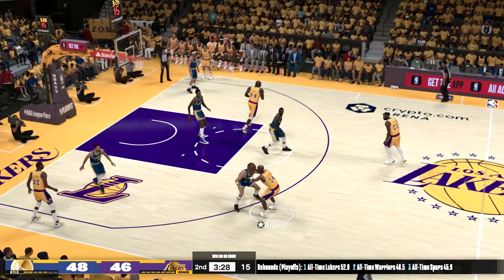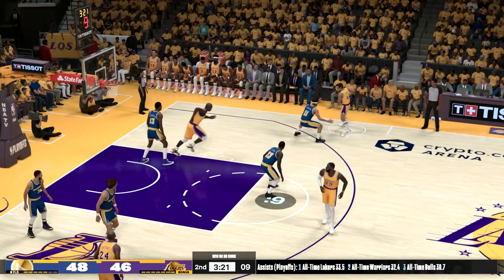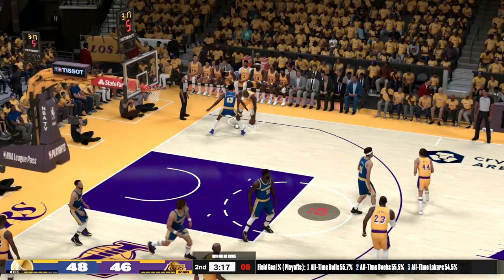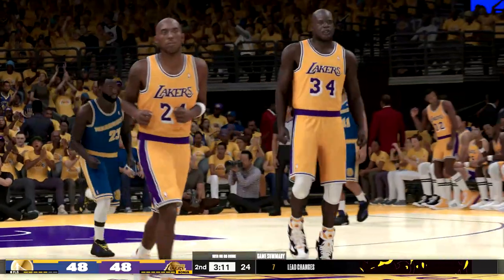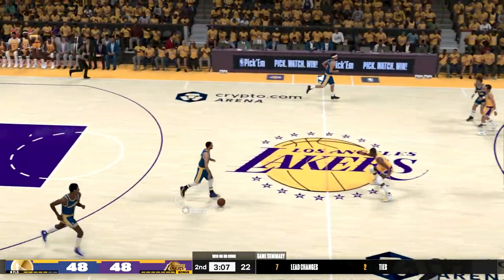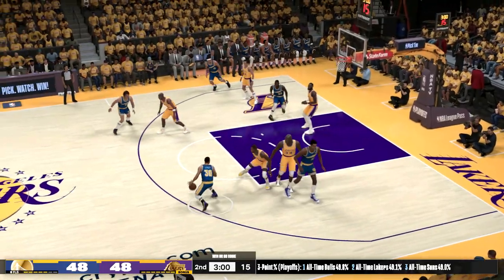James passes to Bryant. James outside. Screen by O'Neal. O'Neal on the wing. Nails the baby hook. O'Neal's got 7 points in the game. They just look so overwhelmed inside. Yeah, that's why they continue to get attacked. Yeah, I think they've got to ramp up the aggressiveness. If they don't, things are just going to get worse from here.